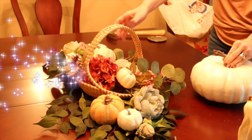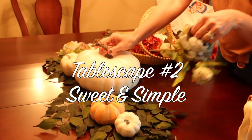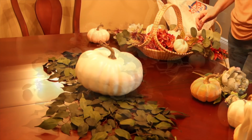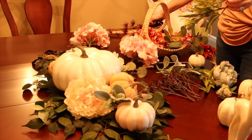Here we go, Tablescape number 2. This is my sweet and simple. I loved the first one, but I started thinking about it, and you know, it might have been a little too full for right now. So I decided to start back from ground zero.